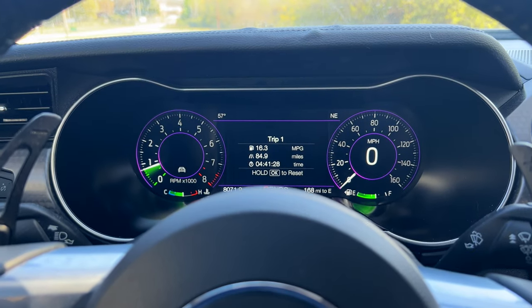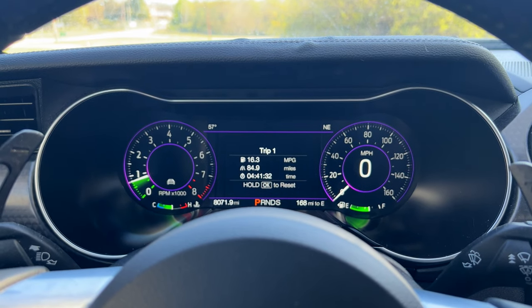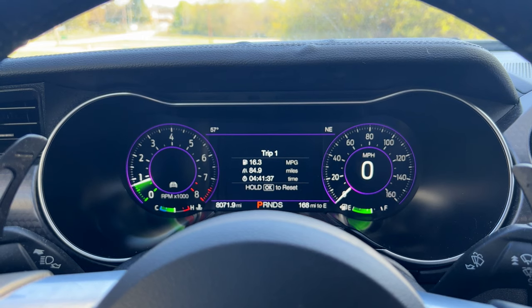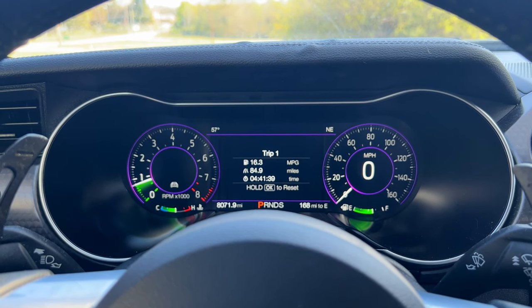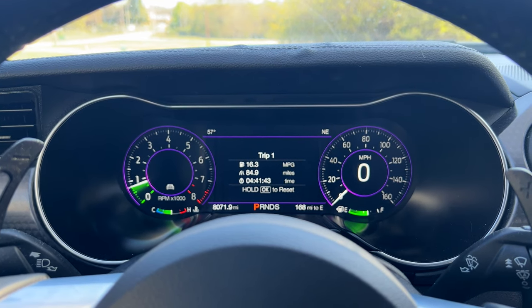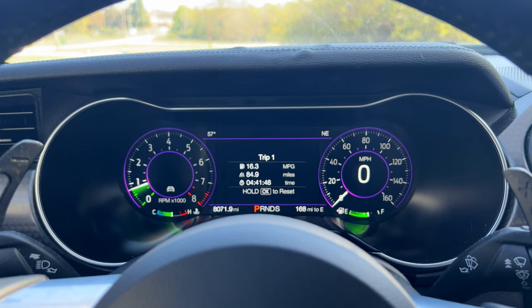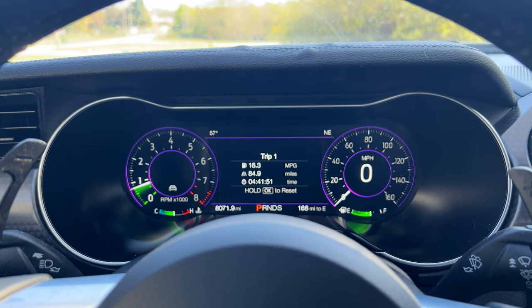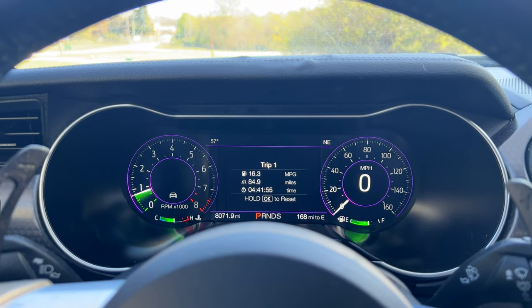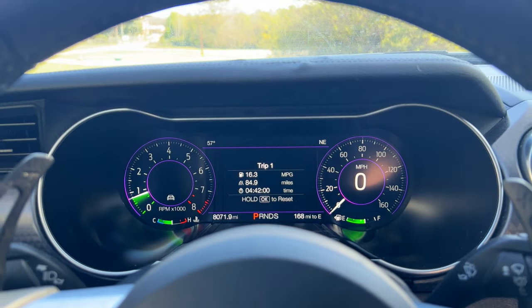So here we have the standard view in the 2018 and up digital dash that is found in a 401A package Mustang. Now, a 401A package is the top tier GT Premium trim package. And of course it will come with the best of the best, and the digital display is one of those. So let's get into it and find out what this thing is all about.